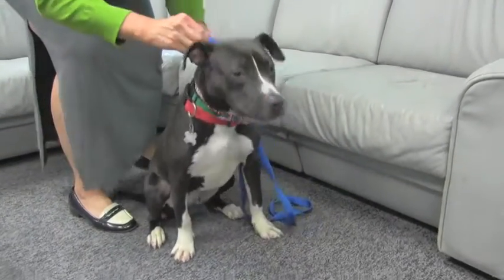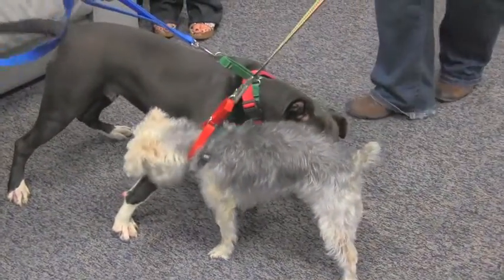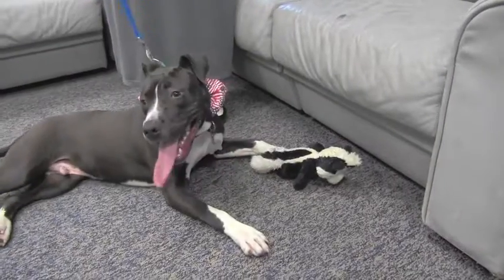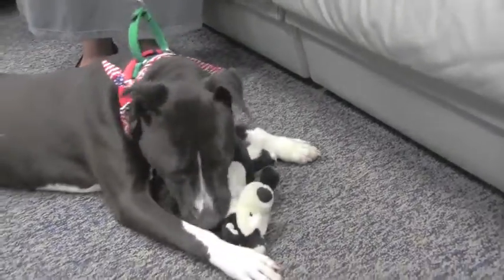Meet Corey, an 8-month-old Pit Terrier mix that is friendly, energetic, smart, and lovable. Corey seems to do fine with other dogs and loves belly rubs and being around people. Corey walks well on his leash and will make a great family companion. Looking for a super handsome buddy to add to your pack? Stop by the Mount Pleasant Animal Shelter and meet this cool pup. Adopt Corey.